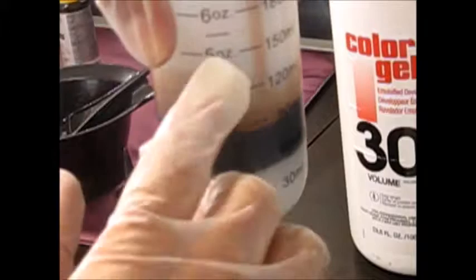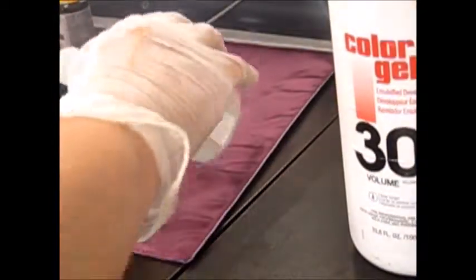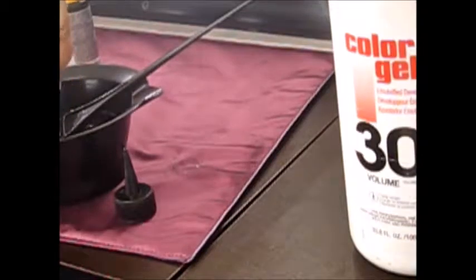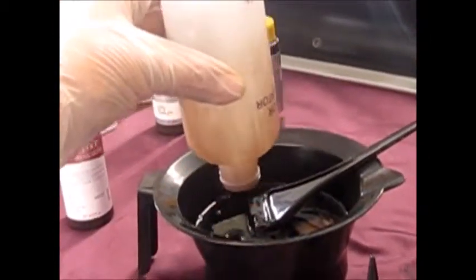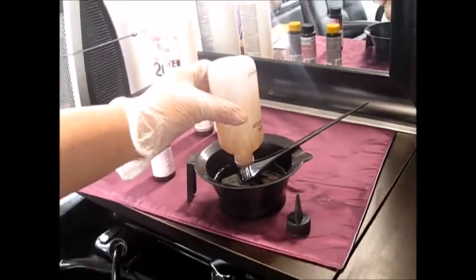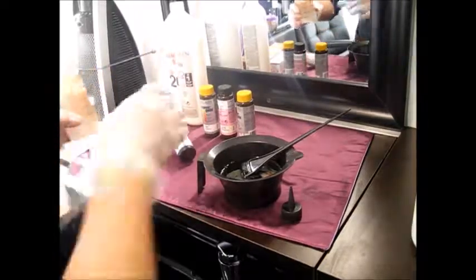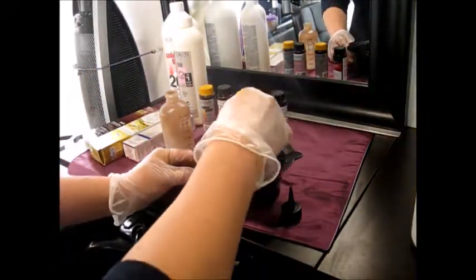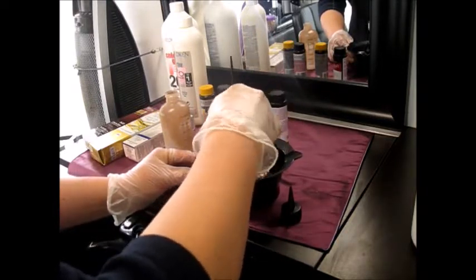You can use the bottle technique to apply the color, or you can use the bowl and brush. I'm gonna use the bowl and brush just to show you guys, but the easier method would be the bottle. I will show you that in another video. You mix it. I always say until it looks like hummus. It has to look smooth, no chunks in the bowl.